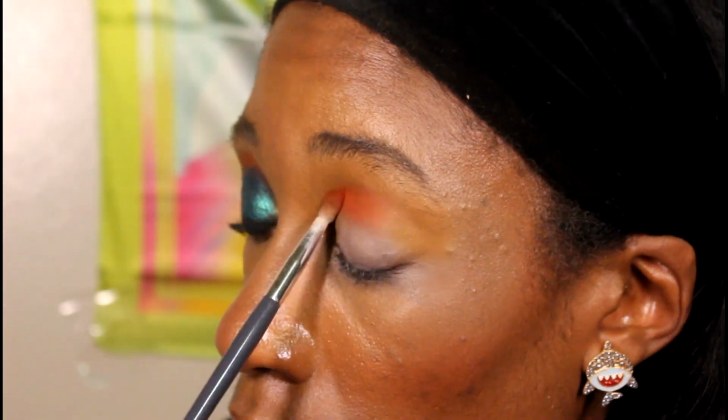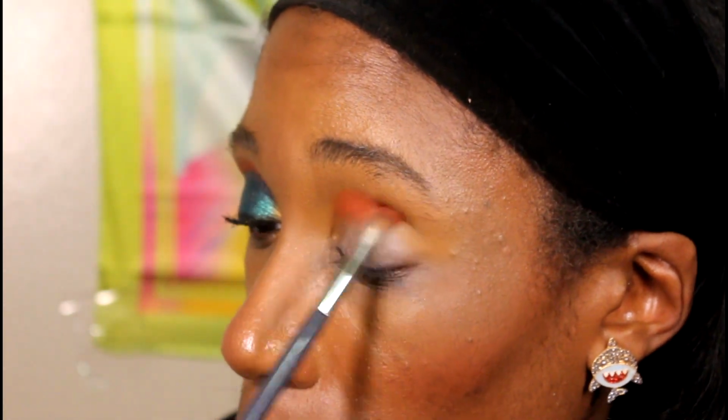So I'm gonna take the orange in the crease now, start patting it. The good thing is a lot of the palettes I used today had a lot of the same colors in them, so I'm just reusing the same brush, to be honest. Just because I was trying to wash 40 brushes. I did, I think, 3 eye looks tonight.